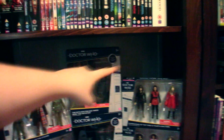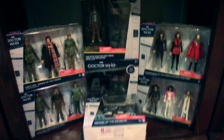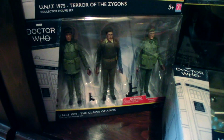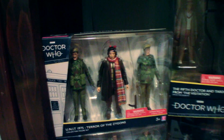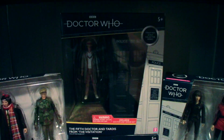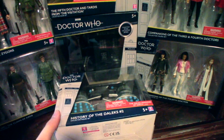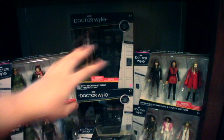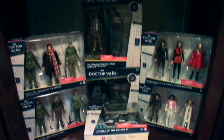Then we have this middle shelf. We're going to put a backing in there. Currently you're just seeing through to the wall. And hopefully another shelf at some point we'll get here. But for now I'm displaying my B&M sets. We have the UNIT 1971 and 1975 sets. We have the Companions of the 4th Doctor, the 1st and 2nd waves. We have the 5th Doctor and TARDIS from the Visitation, and the 2nd Doctor and TARDIS from the War Games. And we have the History of the Daleks number 2. These aren't all of my B&M sets, it's most of them, but I would like to have them better displayed. It's a bit dark right here, but yeah, they're there for now.